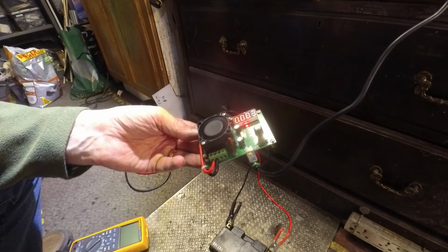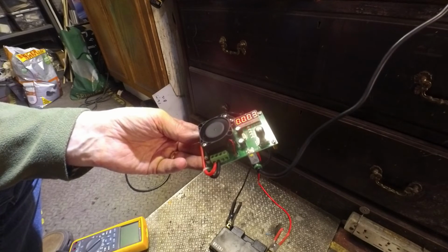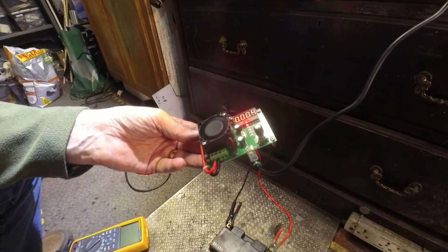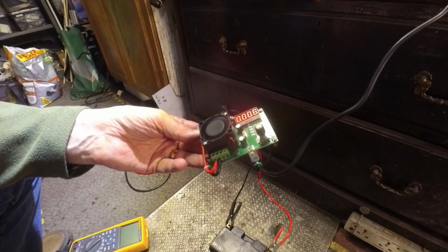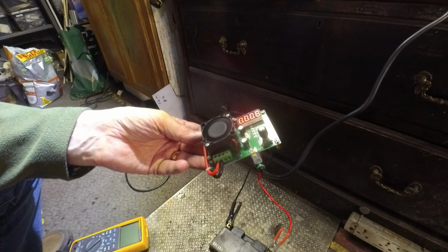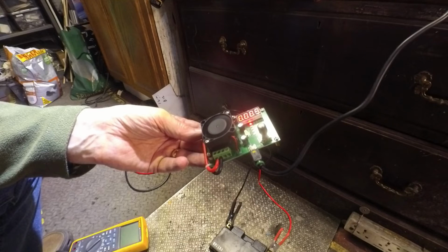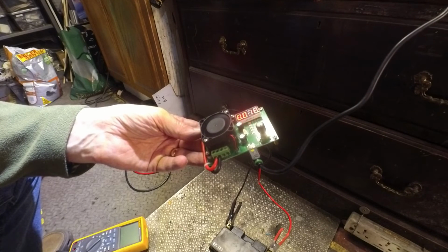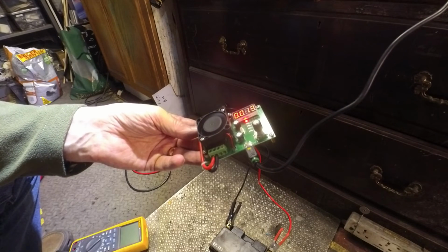Fan started up. Basically, it just dumps the energy in the battery through a MOSFET, I think, and monitors the current and the voltage and keeps a tally of the amp hours, milliamp hours. So we're on milliamp hours now, or amp hours rather. So it's 8 milliamp hours so far. So that should take about 6 hours to discharge or so. So I'll leave that running and see how we go.